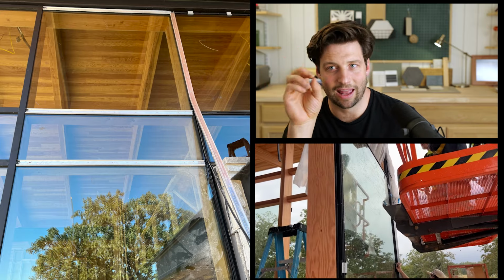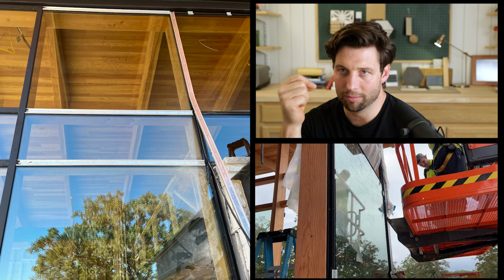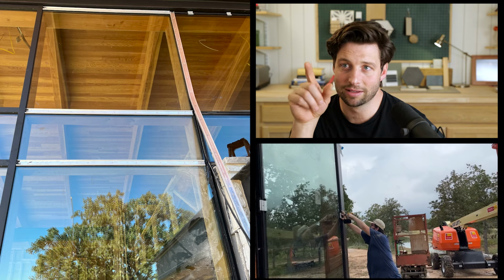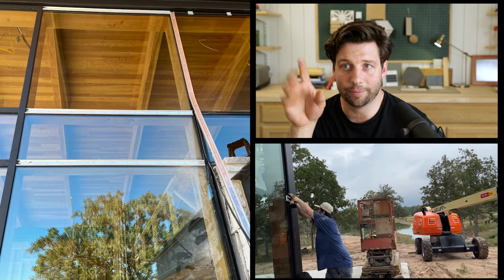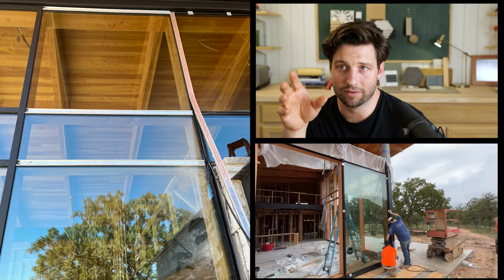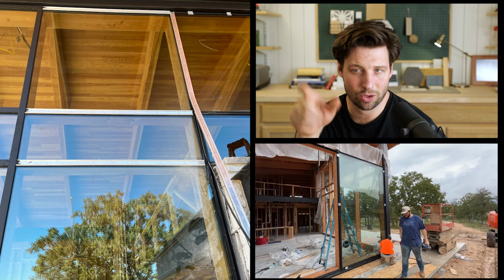Everything's thermally broken. That aluminum on the outside does not touch the aluminum on the inside. Everything's broken with rubber or gaskets. And then on the right-hand side there, you can see the completed unit right after they finished putting it in. Just super clean, really small. This is a 2.5 inch sight line, so it's a 2.5 inch front face on this.